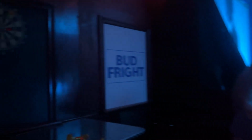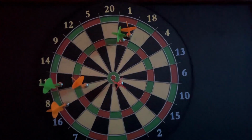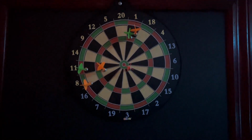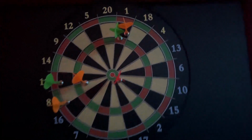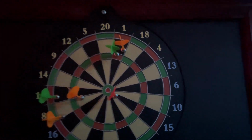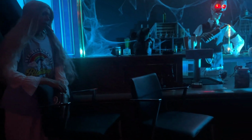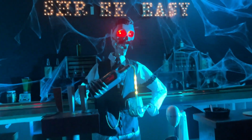Our first stop is at the bar. On the left side, here you can play darts with your fellow companion if you bring somebody. But I guess you could play alone. Oh, no, you can't. So I almost actually ruined the prop right there. Here's the guest servant, or the bartender.